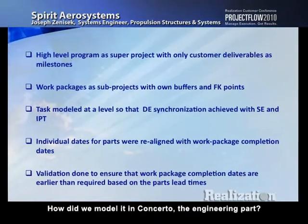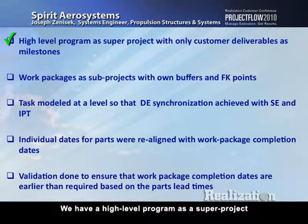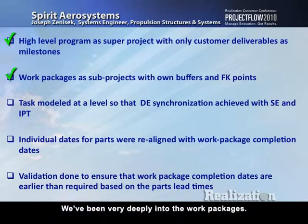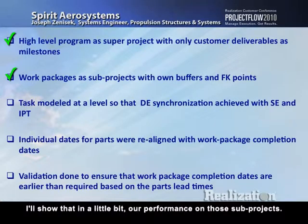How did we model it in Concerto, the engineering part? We have a high-level program as a super project with only customer deliverables as milestones, and that drives a project buffer. So far, that's been in great shape and it's been kind of behind the scenes. We've been very deeply into the work packages. Each is a sub-project with its own buffer and full kit points. And I'll show that in a little bit, our performance on those sub-projects.